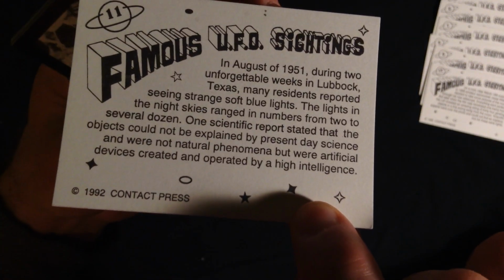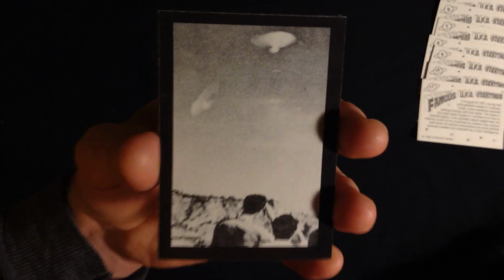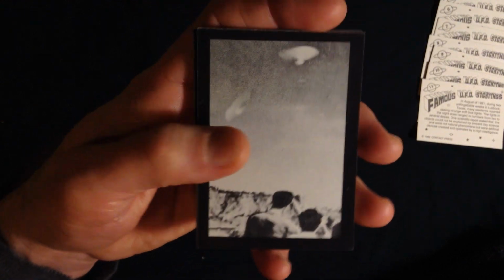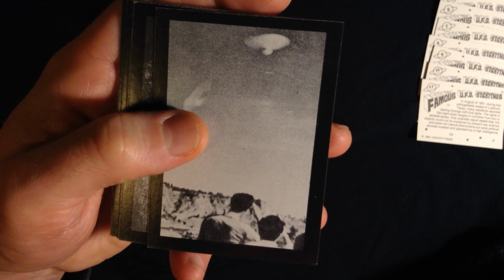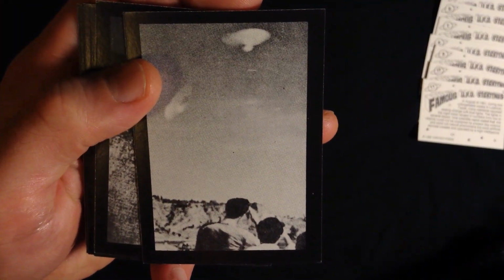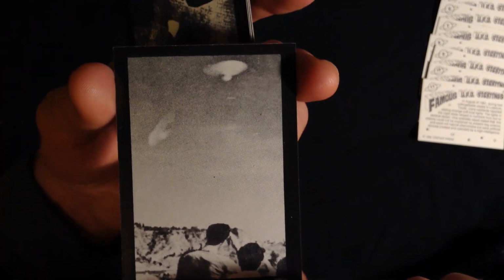An artificial device created and operated by a high intelligence. I'm sure many creatures that inhabit our own world would feel that way about some of the technological advancements that humans have come up with. Wonder if they can appreciate them. Think about a colony of ants that is just scoping out its territory looking for food, and they just crawl around an iPhone or something. To them, it's just like another bit of debris or a rock or a twig or something.